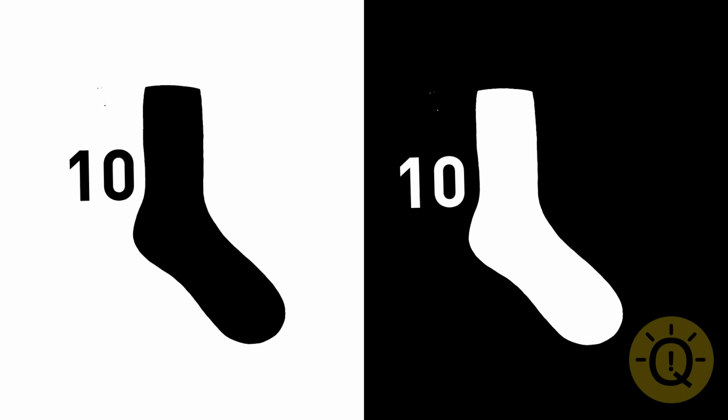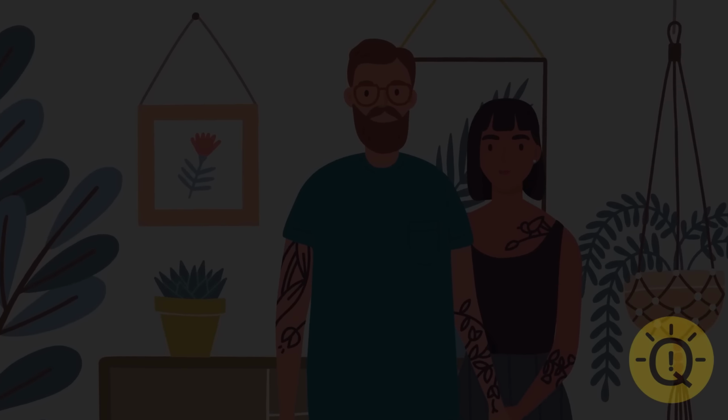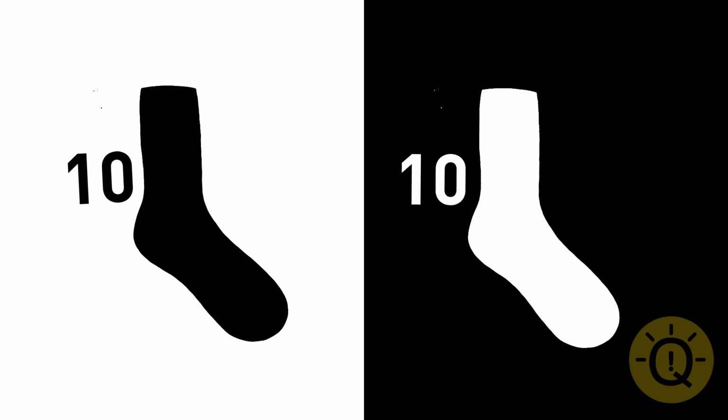The guy has 10 white and 10 black socks in his drawer, but all of them are mixed. If it's completely dark in the room and Matthew can't see anything, how many socks must he pull out of the drawer to get two matching ones?